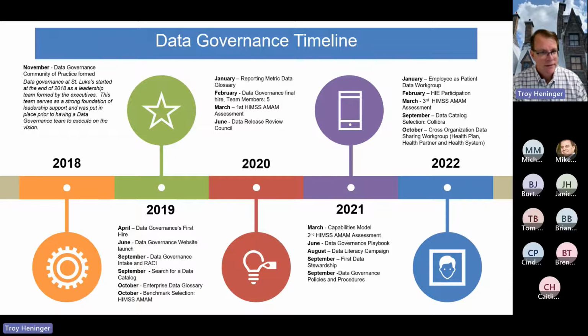We did create a policy and procedure for data governance, and we have that in our official repository. And then moving into January 2022, we started an employee and patient data work group. But really, it's just a cross-functional group of people throughout the organization. Anytime you take employee data and put it with patient data, there's laws and guidelines and rules that we have to follow. So this group is just to help make sure that we're following those, that we've got a review process in place, and that we're just being good stewards of that data. Anytime we do need to mix it, and there are cases where we do need to mix employee data with patient data.